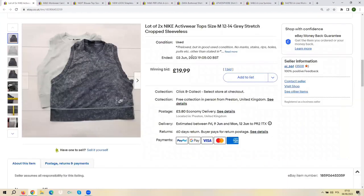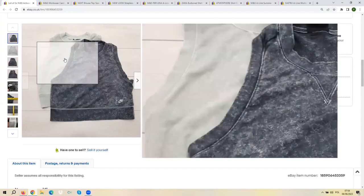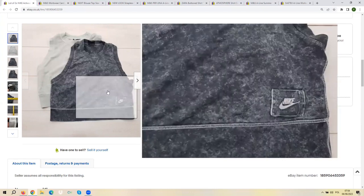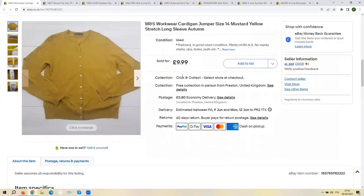This lot of two Nike activewear tops, they were size M. They were nothing special, cropped tops and sleeveless tops. I didn't find them very appealing, so I bundled them together and put them at 19.99, and somebody has bought it for this price and postage on top of that.